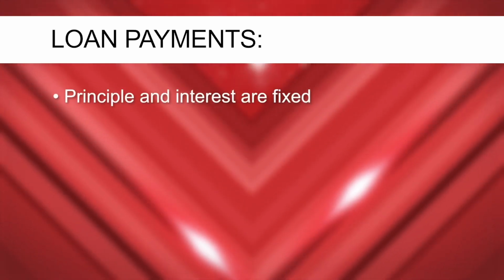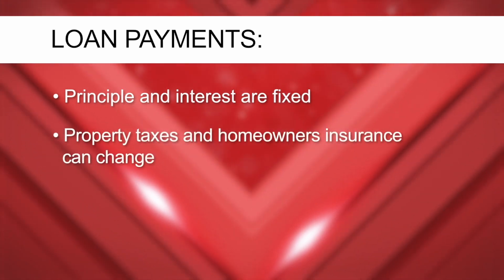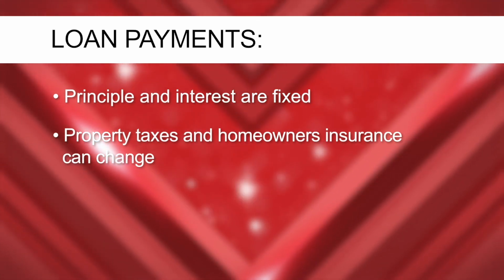Something that's commonly misunderstood when looking at that total payment is the portion that's fixed. When we're looking at a fixed loan, that means the principal and interest amounts are fixed. The combination of those will never change. However, your property taxes and your homeowner's insurance, those portions of the payment can change. They don't usually change very fast or very often, but it is possible.